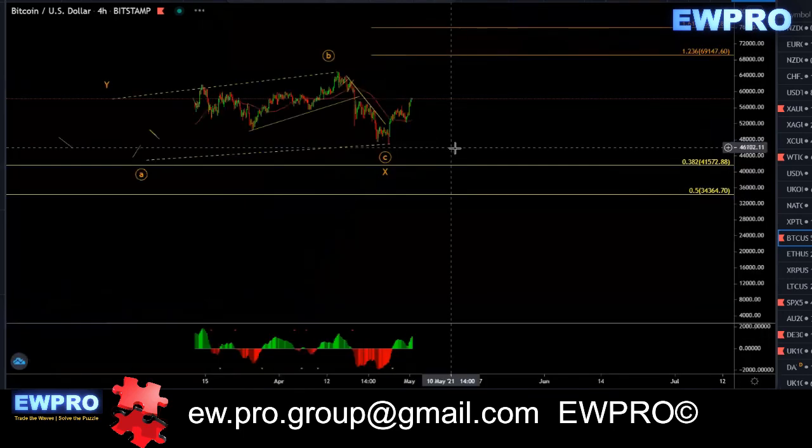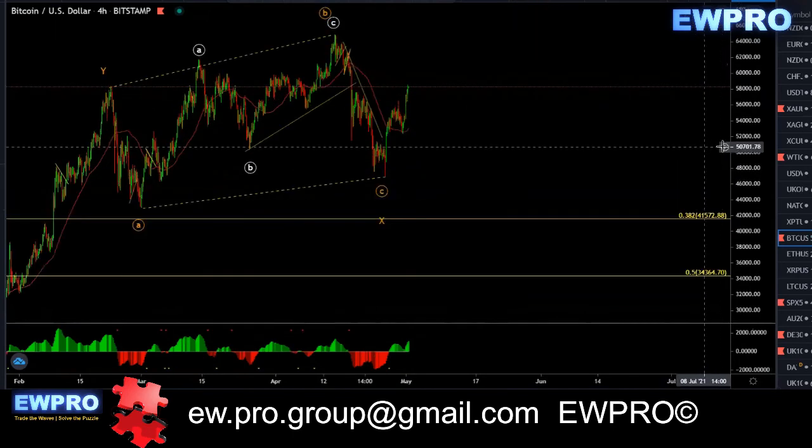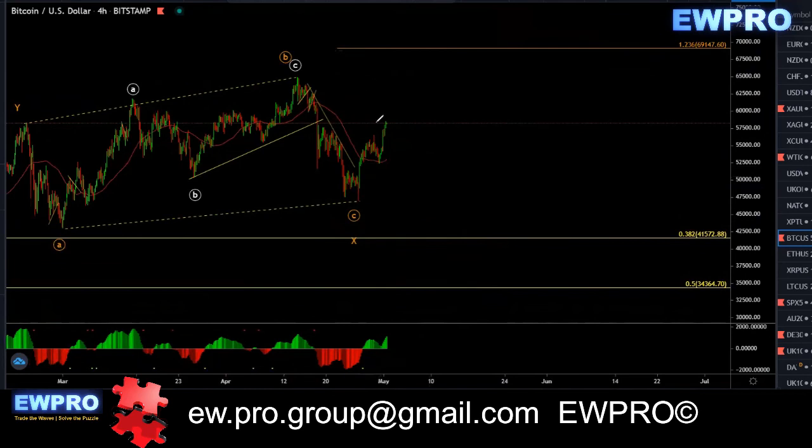On the H4, it did give us a buy setup. I don't know if any of you were looking at it, but you got a little correction in here. Break the top, you could be in that trade. So at least go and break the top, and there's your first and second targets.